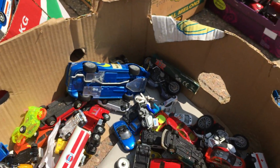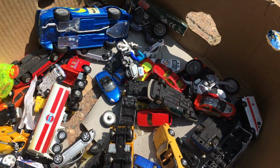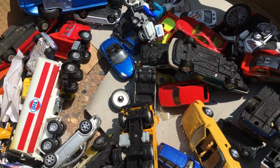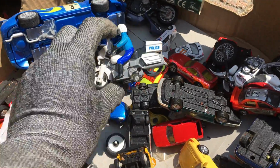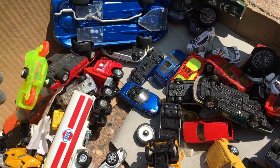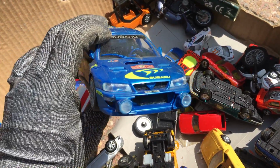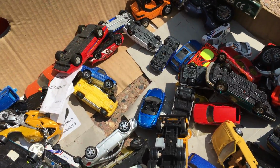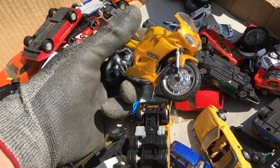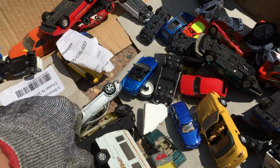Toyota, the Castrol livery. We have another Toyota. Some trucks, not going to show those. We have 2 more motorcycles. Nice. Police motorcycle. Little cheap thingy. Another Subaru Impreza. Rally car. Truck bed with truck. Another motorcycle, really nice one actually. This is a Mercedes truck.